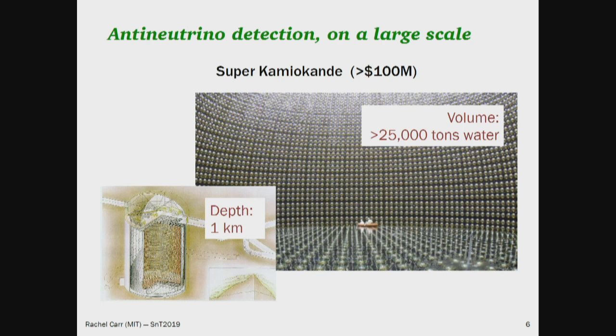Large detector, you can see a few scientists on a little boat here going around to clean the photomultiplier tubes. This detector cost about $100 million to build in the 90s, and it's produced great science. This is one of the places where, by observing neutrinos from cosmic rays, we learned the surprising fact that neutrinos have mass.